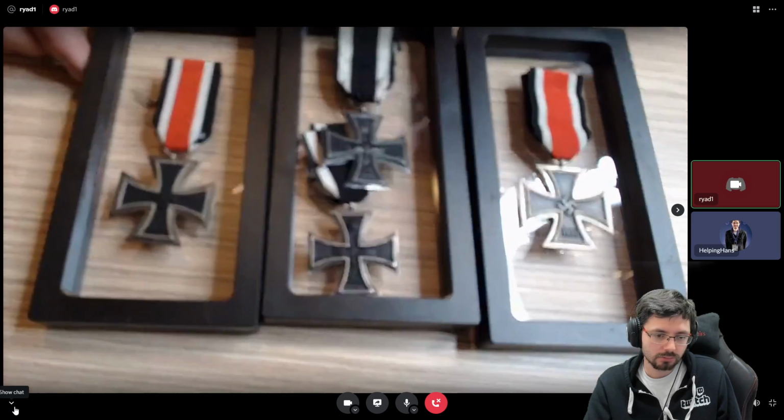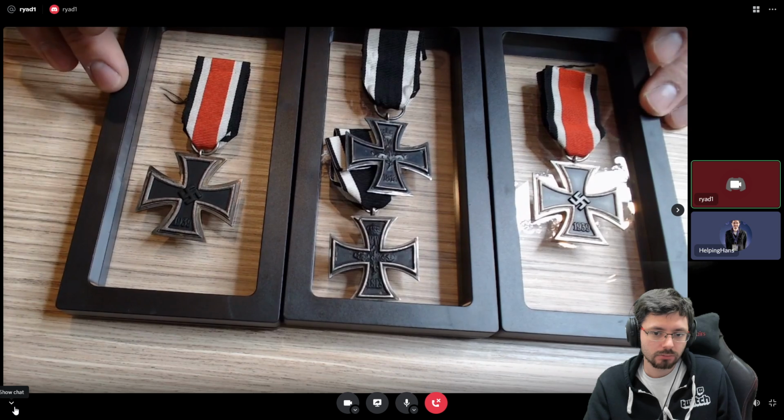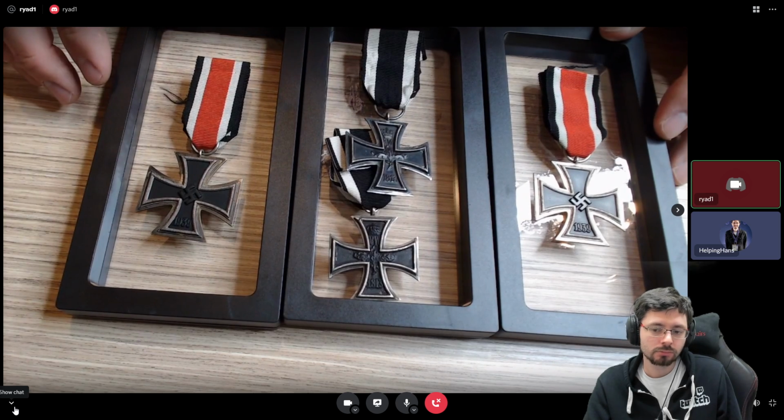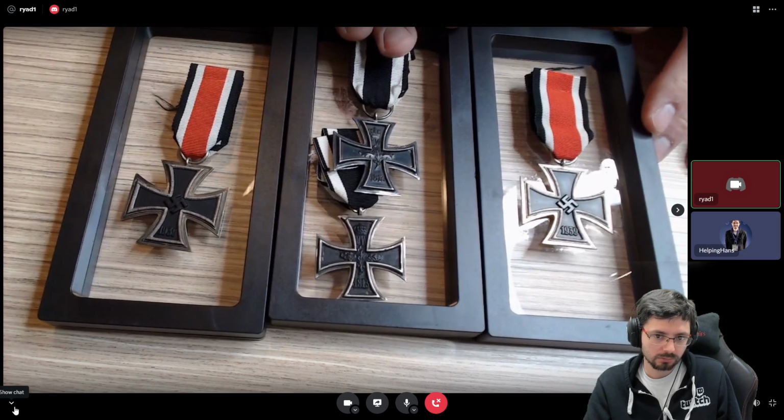Here we've got a Yonkers EK2, and we've also got a Klein & Quenzer EK2. So the EK2 is a shorthand for the Iron Cross second class, and these are the Imperial EK2s.